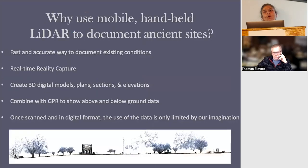So why use mobile or handheld LiDAR to document these ancient sites? This is a no-brainer because you can tie the LiDAR with the GPS, and it provides a real-time ability to capture these. And you are able to get rid of the vegetation. A lot of these sites are overgrown, so you're able to see alignments and things like that that we wouldn't otherwise be able to see. And you're able to geo-reference everything. So it's proof that we can bring to the SHPO that we really do have something here. It's not in our imagination. And it is probably the most versatile way of documenting these sites, other than, say, 3D photogrammetry.